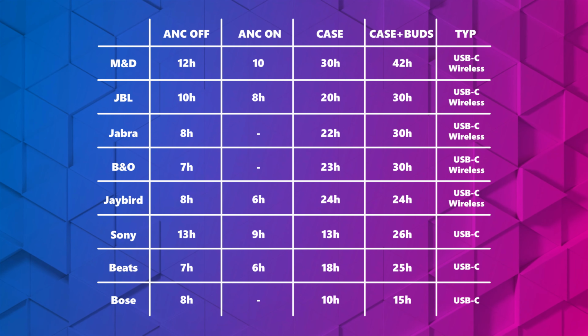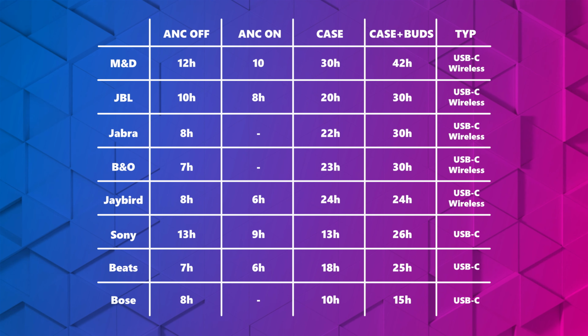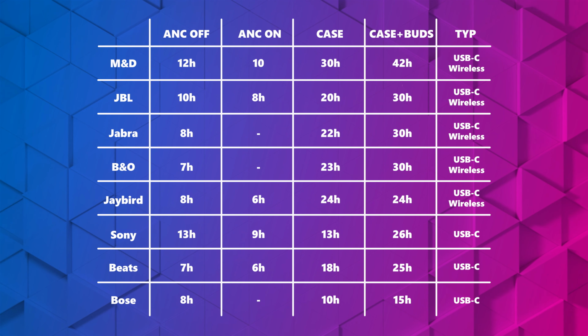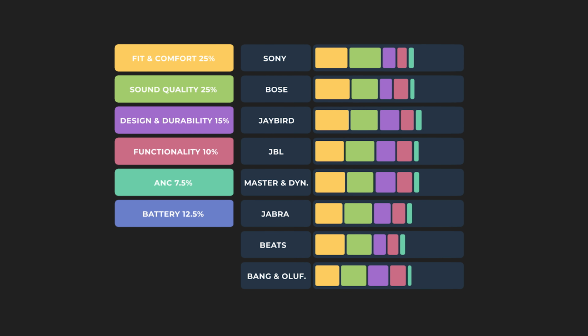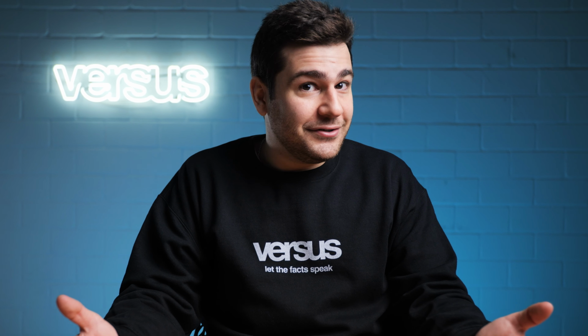A small but important detail is that we took away half a point if the case isn't capable of charging wirelessly. When we check out the results, it seems that we have a pretty clear first place in the name of Master Dynamic. 42 hours of combined charge is simply impressive, and besides that, they also have the best quick charge ability out of all the competition and can power up the buds to 50% capacity after a short charge of just 15 minutes. That's 6 hours of additional playtime. This information was given on their website though, so do your own research.